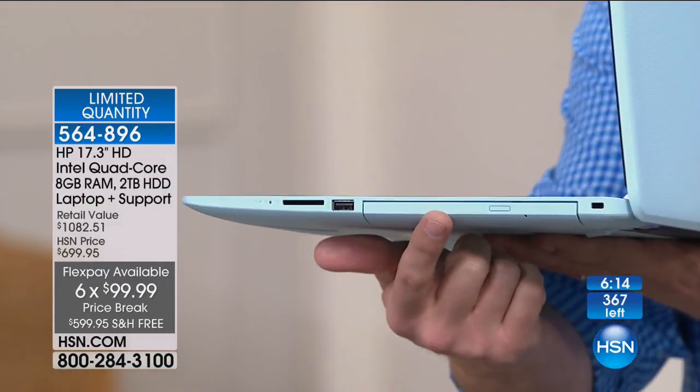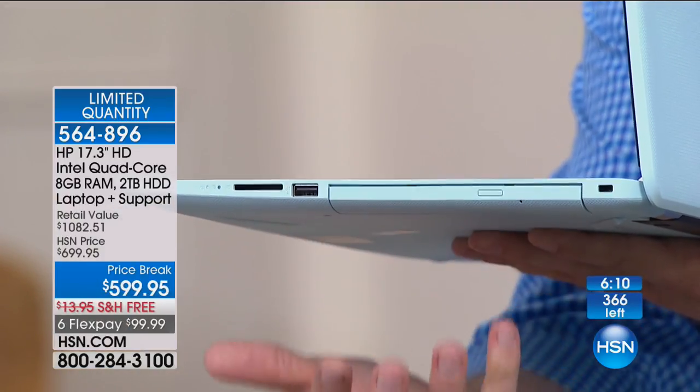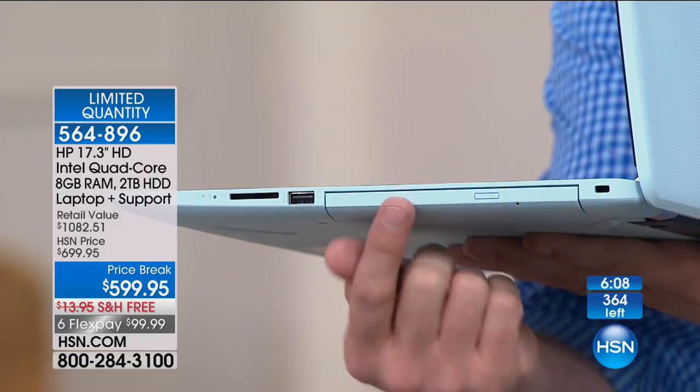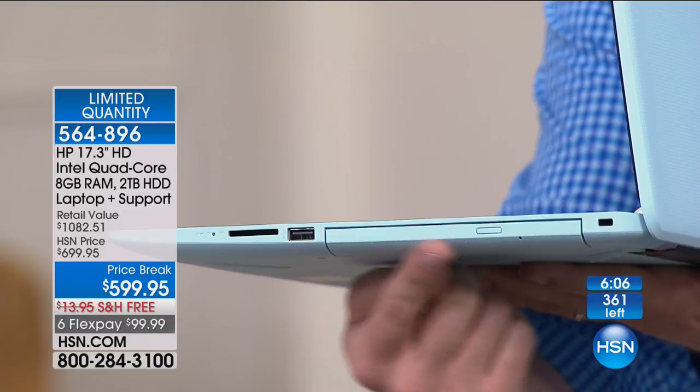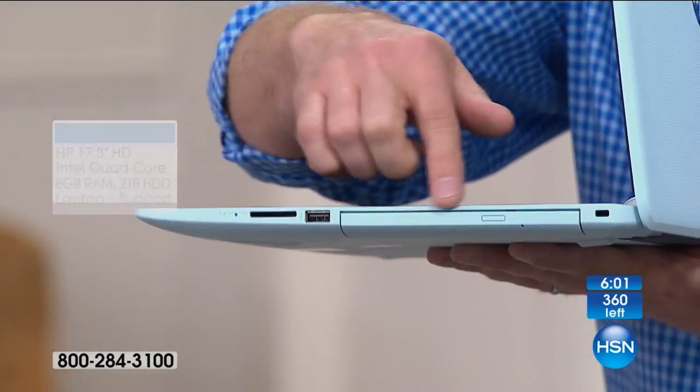Do you know that only 1 out of 10 computers has a DVD CD burner? It is so rare nowadays. They're trying to get to a lower price, and they say, well, let's take this out, because that's $100. Well, what about my old DVDs? What about my old programs, my old CDs? Now you can use them with your HP.